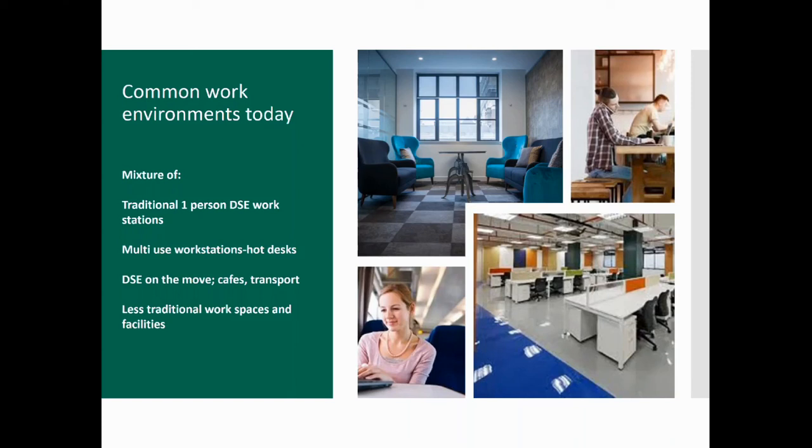You just need to step outside and see people working in cafes and on transport, and I myself do the same. I think it's very liberating. I think it makes good use of your day, and actually I find quite a lot of inspiration sitting on the train thinking and being able to make presentations and things. So I do think that's positive. And we're also beginning to see less traditional workspaces and facilities, like some soft seating, which again I think is useful, but we have to make sure that they're all used in the right way.